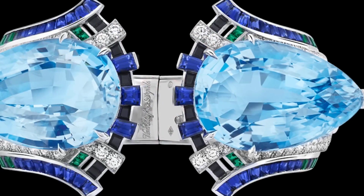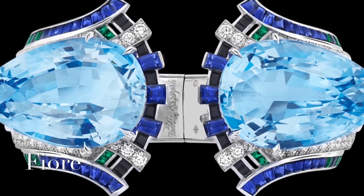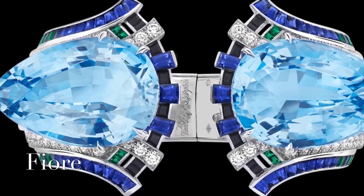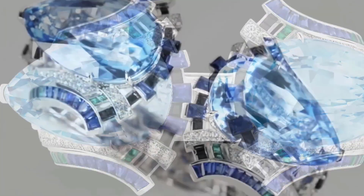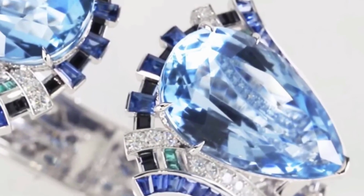This torque bracelet is lit up by two exceptional pear-shaped aquamarines, weighing over 100 carats in total. Perfectly matched, their crystalline blue is an ode to the fountains of Verona, where the plot of Romeo and Juliet unfolds.